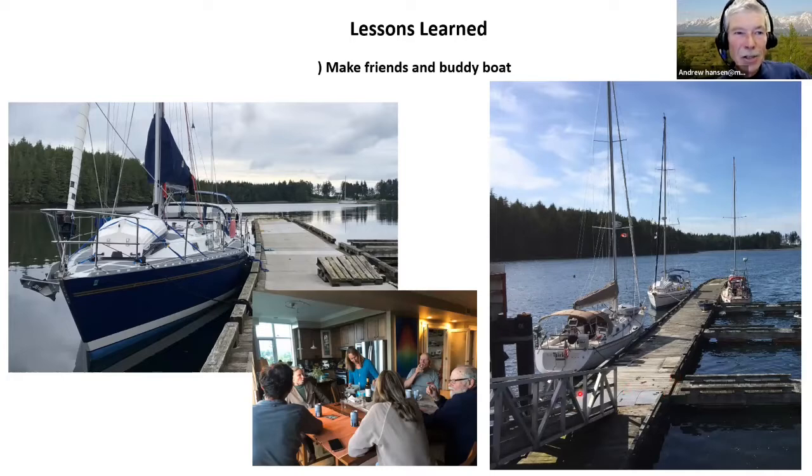In addition to the safety of it all, you find that as the years go by, you make more and more friends, and they live along the route, and you get to go visit with them and have dinner and drinks, as we did here and with these sailing friends in Nanaimo.